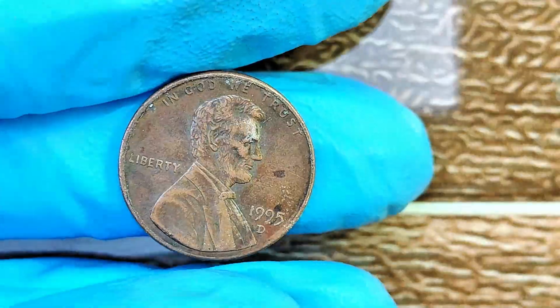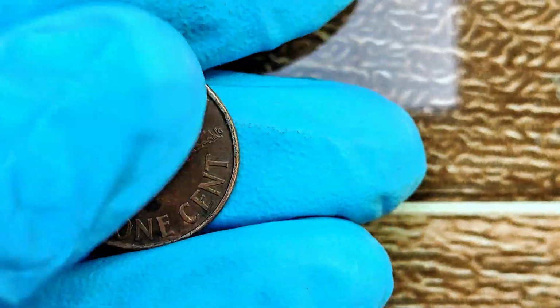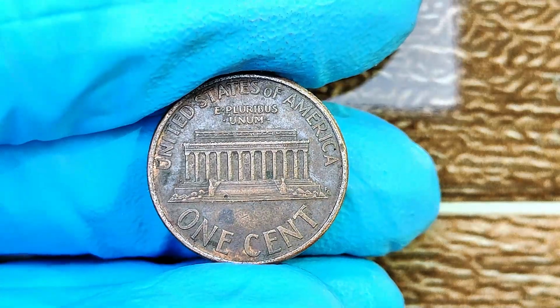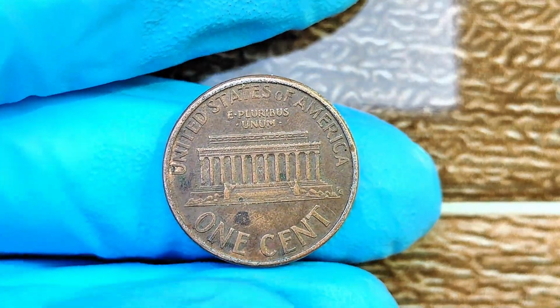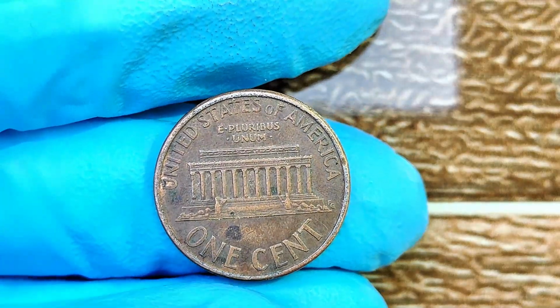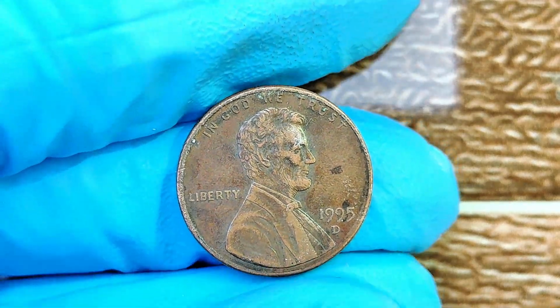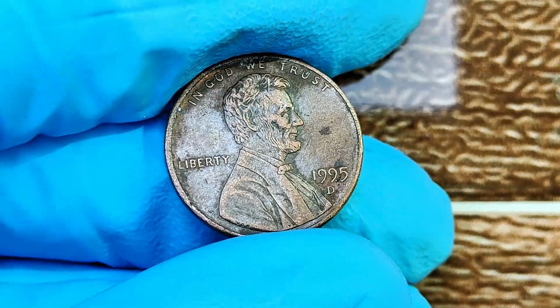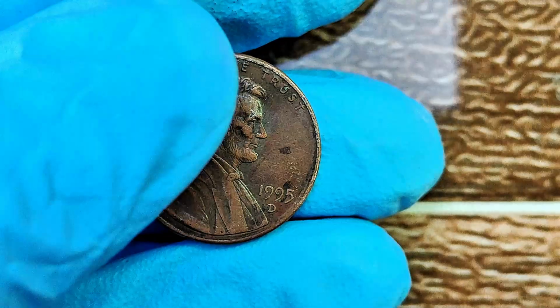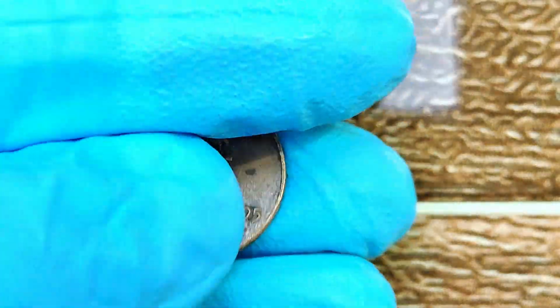So, is your 1995 D Lincoln penny worth big bucks? Maybe, maybe not. But it's definitely worth checking your change. You never know when a little copper treasure might fall into your hands. And hey, even if it's just a penny, at least you'll have a cool story to tell, like that time you watched a YouTube video and learned how to inspect coins like a pro.